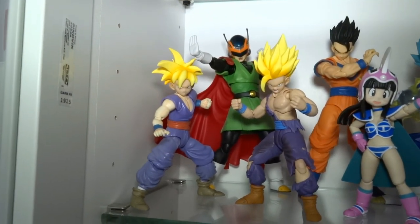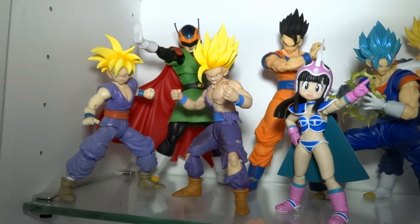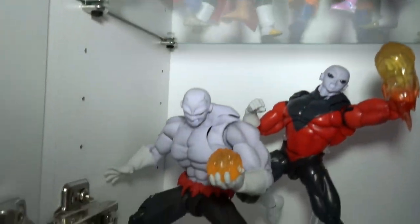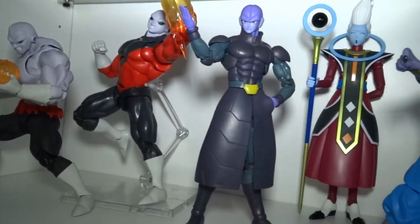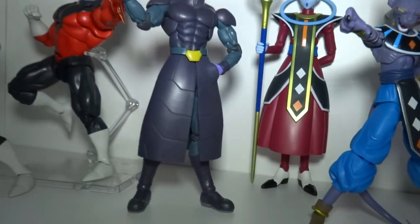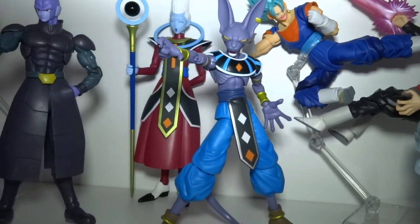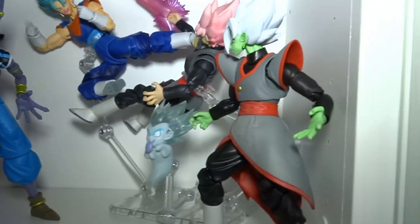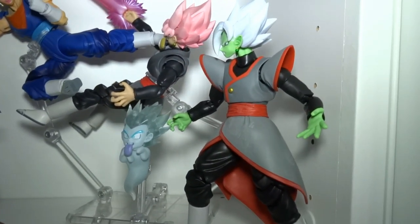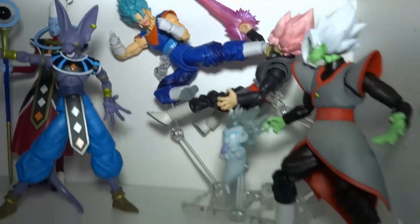You got some Gohans and a Chi-Chi, which I am kind of wondering why I put over here and not on the Dragon Ball shelf. But whatever! There's Jiren. He's boring and I hate him. No interest whatsoever. Hit, it's kind of cool, but his hand broke off. Stupid figure. But the rest of it is pretty cool. And then there's Beerus, one of the very few Super characters that doesn't suck. Oh yeah, I said it. Speaking of which, this guy, and I don't even know. Goku Black getting kicked in the face because that's what he deserves.